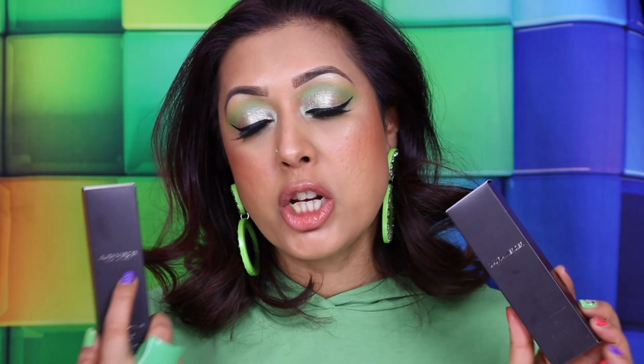I've got two brand new primers to share with you guys, one of which I'm wearing today. These were gifted to me by Mercier. They actually sent me 4, but 2 are the ones that I wanted to share with you guys because these are the ones that I have found that I have loved quite a lot over the past month.